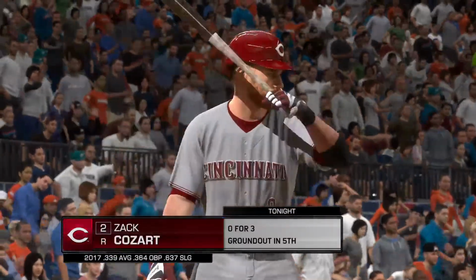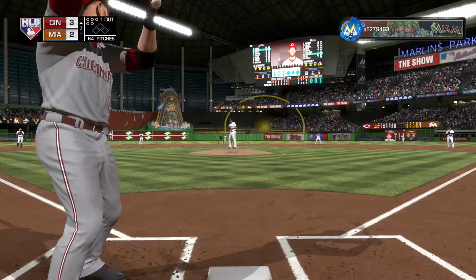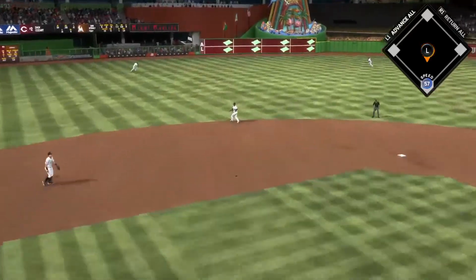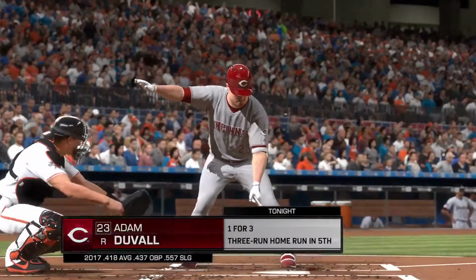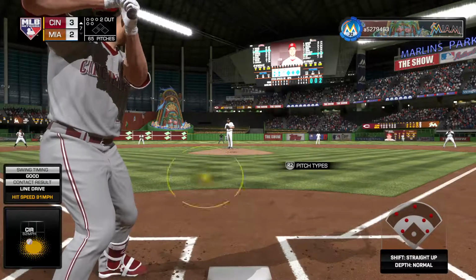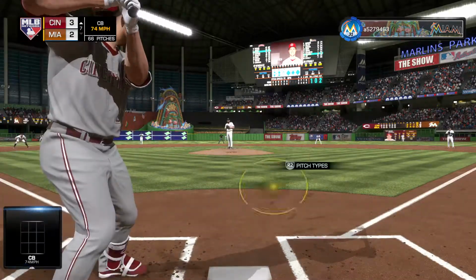Ready for another chance? Zach Cozart. He could really use a knock here. 0 for 3 in the game so far. Into the windup and the pitch. Swinging a ball line hard towards short, but right at the shortstop for the second out. Now at the plate, Adam Duvall. He's working on a 1 for 3 thus far. And no swing, apparently. Ball 1.